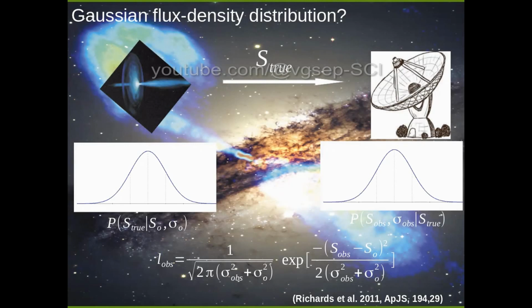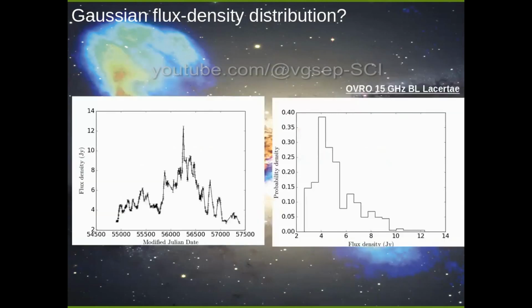So here's an example of another source from the Owens Valley Radio Observatory. It's a very famous one, so it's called VLAC. And on the left, you see the light curve of the source, and on the right is that flux density distribution I've been mentioning.